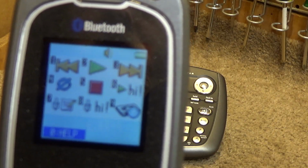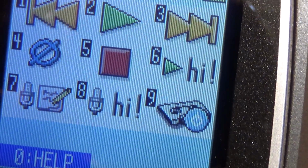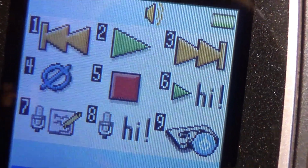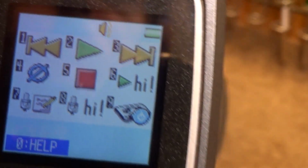Sunday, 8:09 p.m. No messages. To play incoming message, press 2. For help, press 0. I don't know why it says hi all over the place. That's kind of strange. No messages.